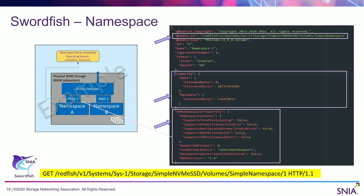The second highlighted block shows the capacity for this namespace. The third block shows various features for this namespace, like whether thin provisioning is supported or not, whether atomic transaction sizes are supported or not, etc. An example of an HTTP GET operation to access the namespace is shown at the bottom of the slide.